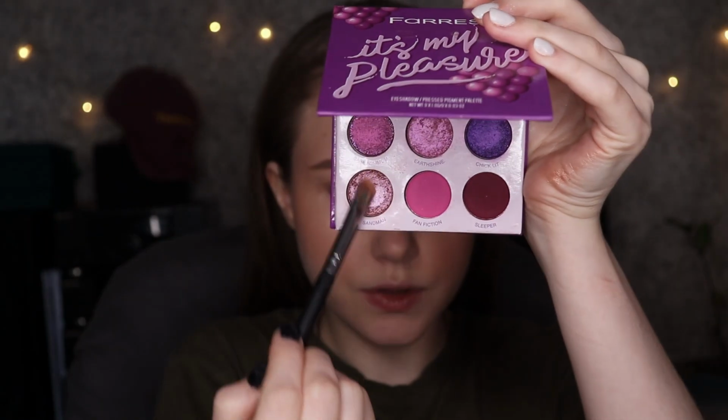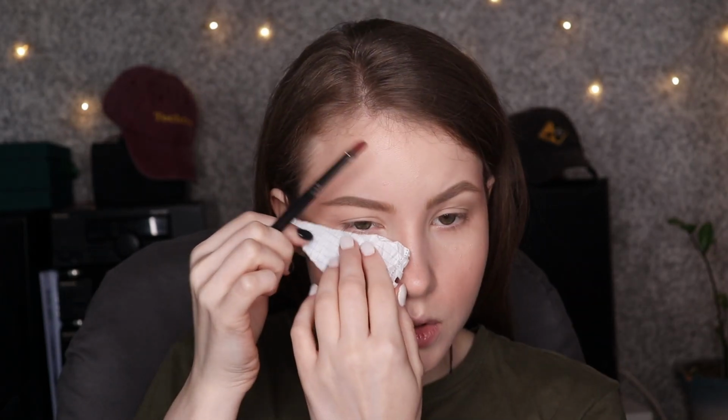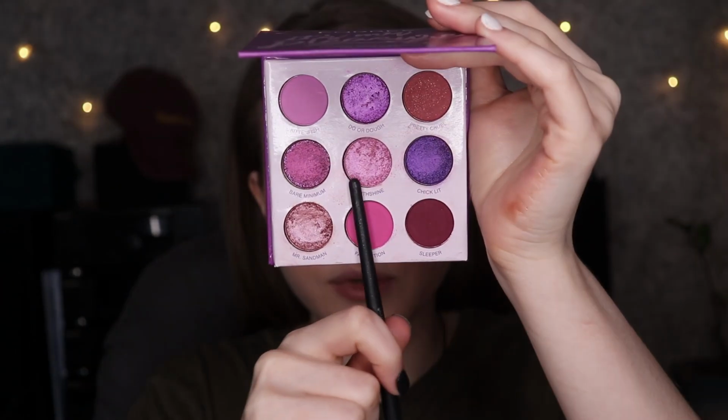We're going straight forward to my shimmers. I will use this color first. Always use protection with shimmers. It's really hard to take shimmers out of your complexion. That's why I use protection. You can bring the color up to your brow bone. Let's add a little bit of this shade.